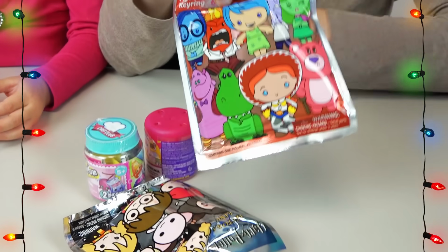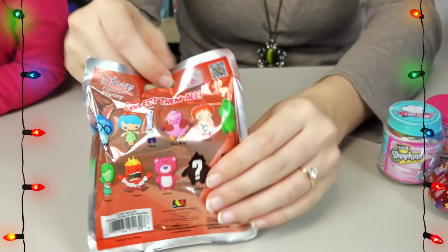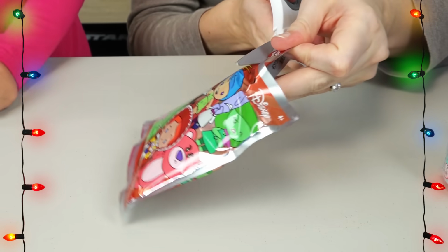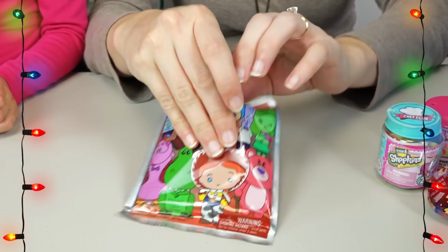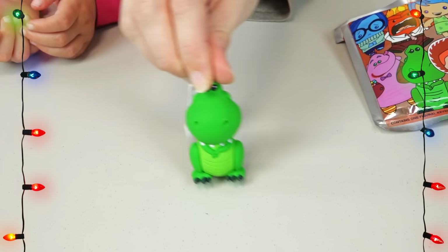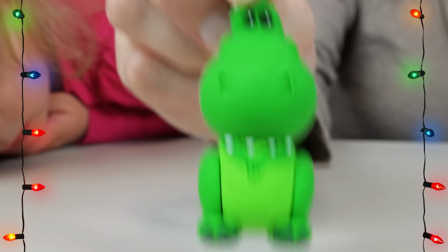Do this Disney key ring. So cute. Look. Wow. I like all the Inside Out characters. Yeah. I like Dory. You would. I don't think there's a Dory in this one, though. Yes. We got Rex from Toy Story. Roar. I want to see him. Roar.